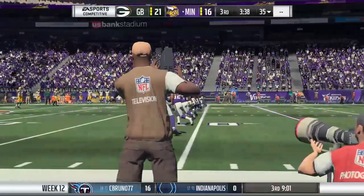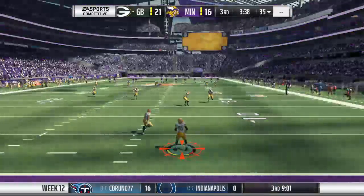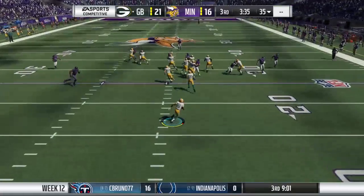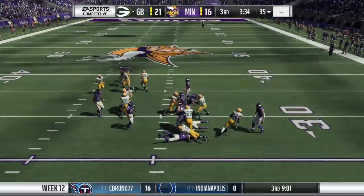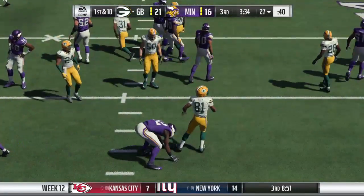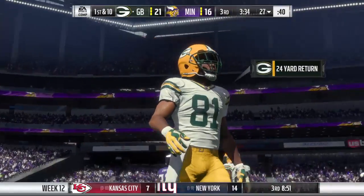And I know that offense is on the sideline right about now, checking out the tablets and saying, man, we let a good chance slip away there. We've got to start finishing some of these drives. And he'll take this across the 25. Couple extra yards up to the 27-yard line.